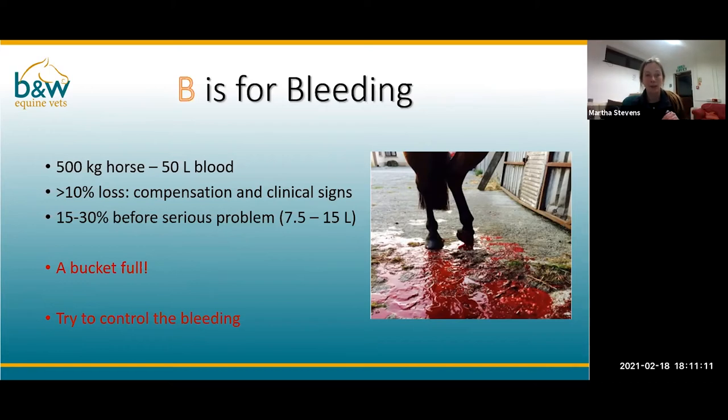Anything over a 10% loss, so more than 50 litres in a 500 kilo horse, is what we really worry about. At that point, we start to see clinical signs of blood loss, and you start to get quite a poorly horse. At 15 to 30% of blood loss, you start to see serious problems, and that's when we're really worried.